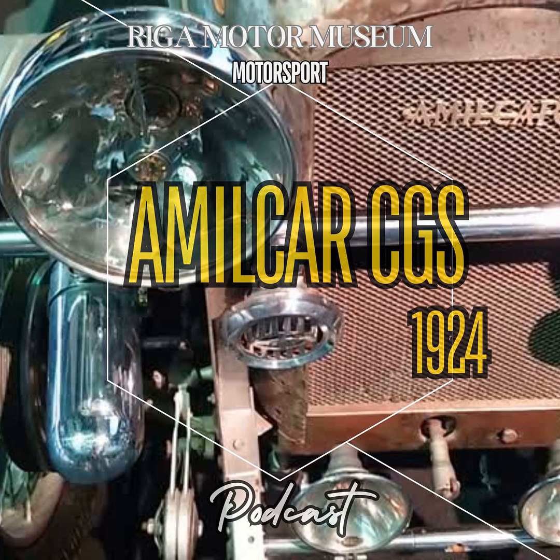And seeing that later 1935 Monte Carlo Amilcar in the same museum, it just shows how that push continued year after year. So this 1924 car, it's more than just a museum piece. It's like a snapshot of a really crucial moment. Perfectly put. It captures that first flush of excitement about speed, the clever engineering starting to emerge. It connects directly to why we even have motorsport today. And seeing it at the Riga Motor Museum, you can almost feel that connection. Makes you wonder what it was really like back then.